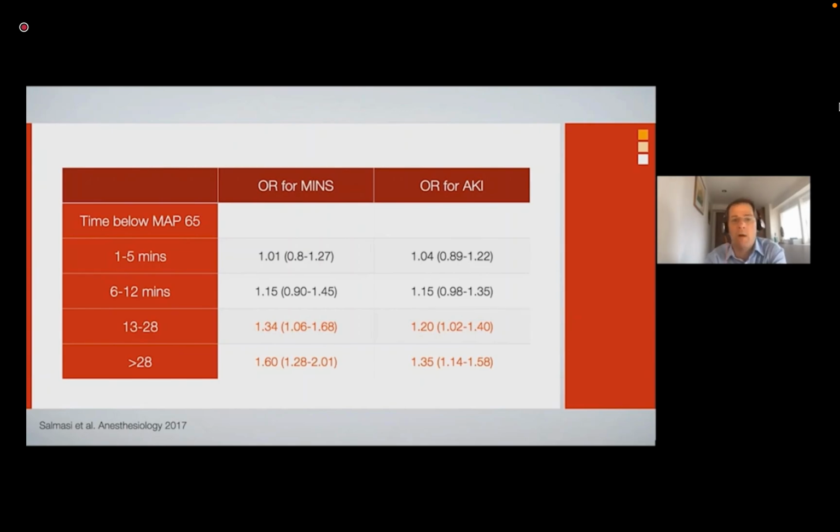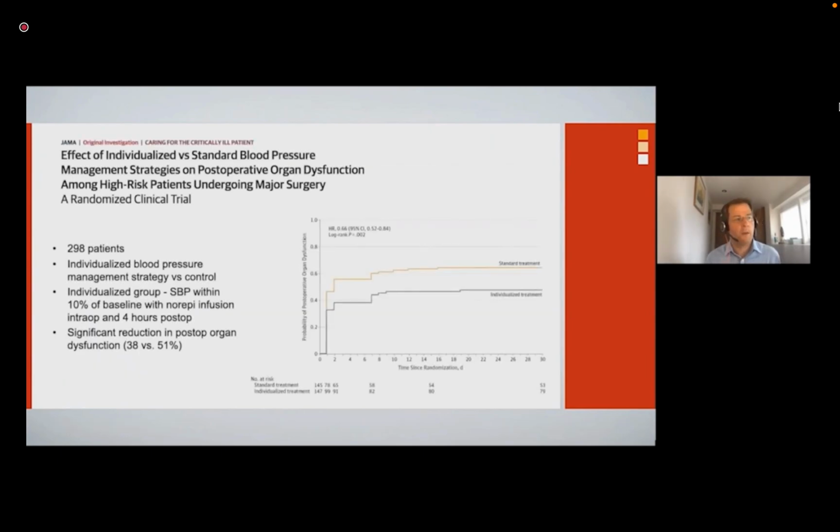Interesting paper, sets the bar much, much higher than previous papers, but in retrospect, the other papers hinted at that injury with slightly higher and prolonged exposures to MAPs of under 65. They were just too small to show a statistical difference. So hypertension is associated with harm. It's on our radar. The question is, does treating or avoiding hypertension make things better?